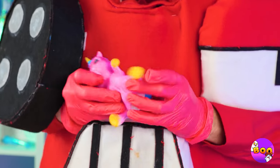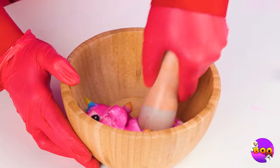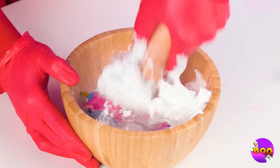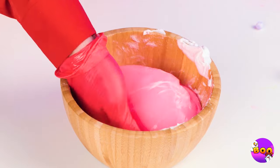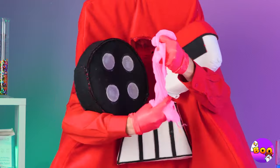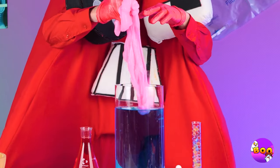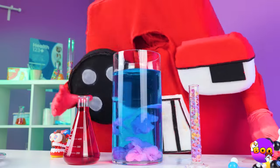A's got a unicorn, and it stretches. Let's just see how far it goes. Oh, so that's what unicorns are made of. Either way, it's still stretchy. And it's just what we need for our special secret recipe.